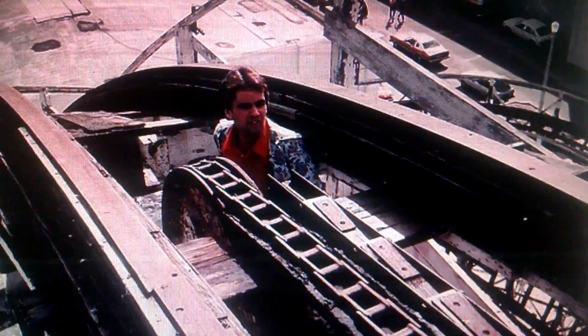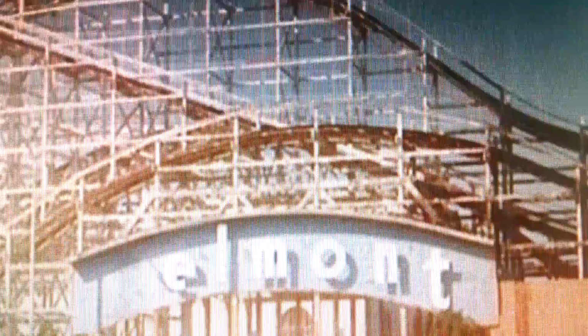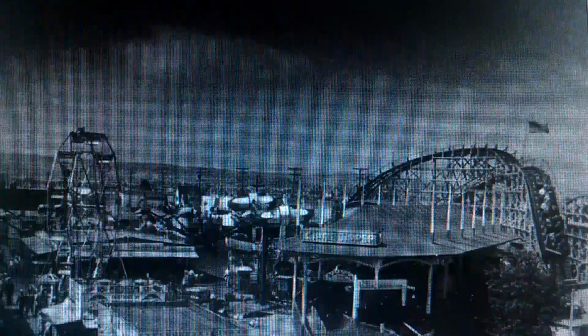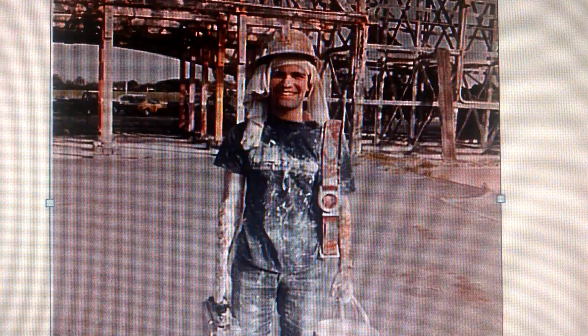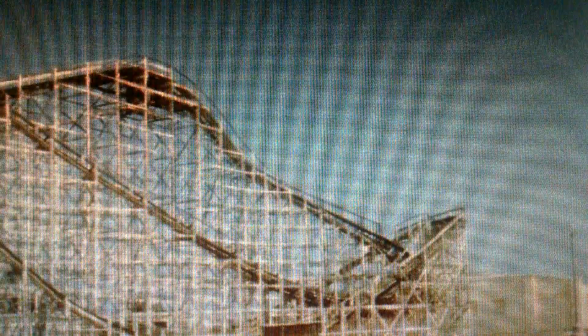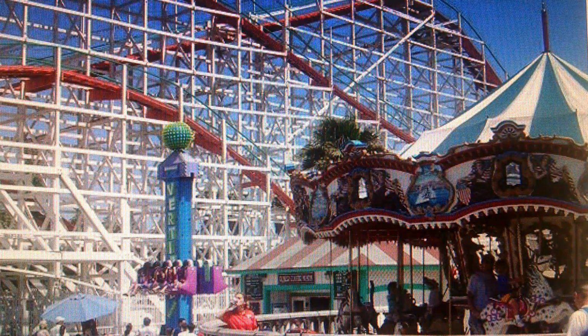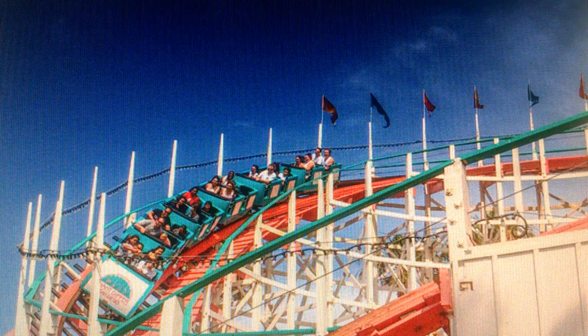In 1982, while doing on-site research for my first model project of an abandoned historic landmark known as the Belmont Park roller coaster, my passion led me to become one of the leaders and designers to have the actual coaster declared a landmark, saved from the wrecking ball, restored, and reopened to the public in 1990. My color palette design helped win the Dipper a prestigious Orchid Award by the American Institute of Architects in 1991.